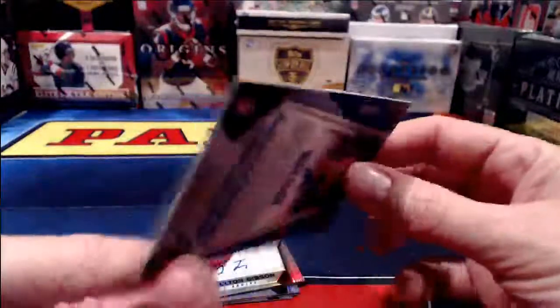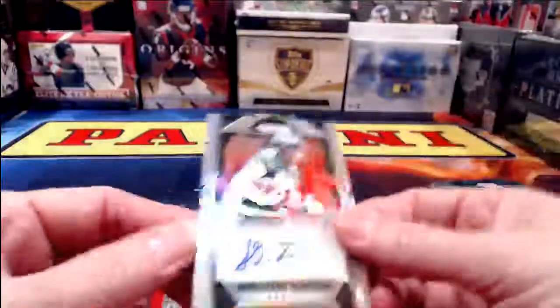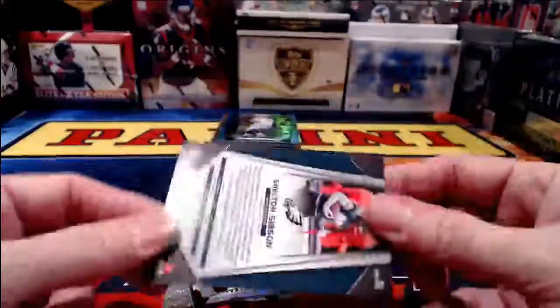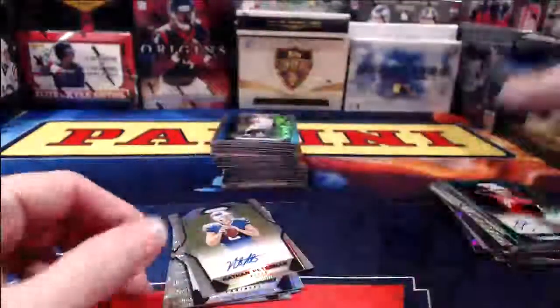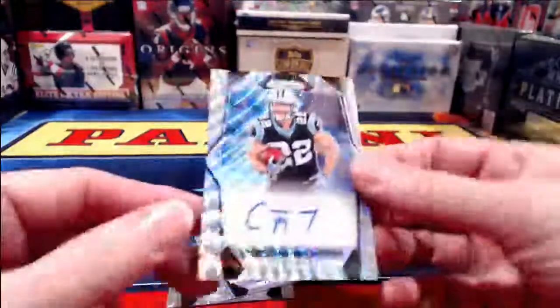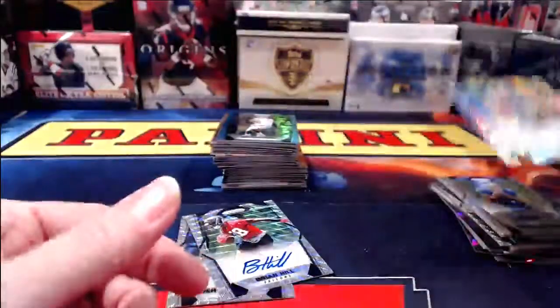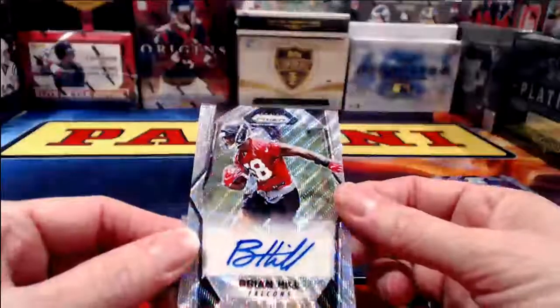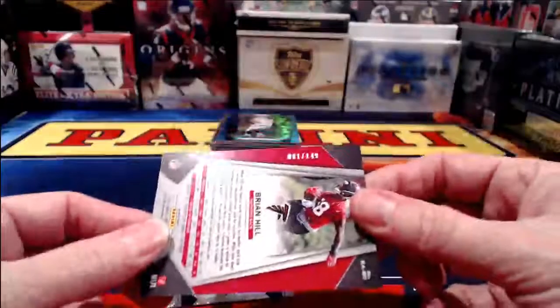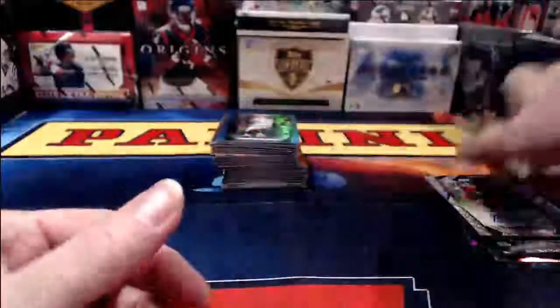Budda Baker for the Lions, green scope to 99. Shelton Gibson, Eagles, unnumbered. Nathan Peterman for the Bills, unnumbered. Second Christian McCaffrey in this break. This one is to 149 for the Panthers. Brian Hill for the Falcons to 149. And then Chesson for the Chiefs to 149.